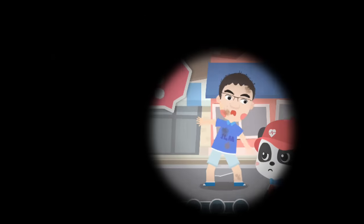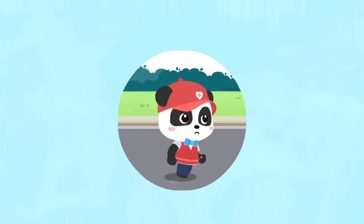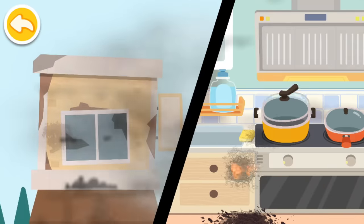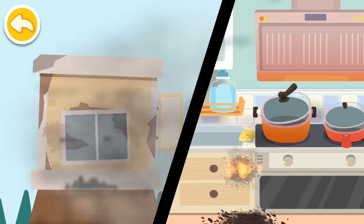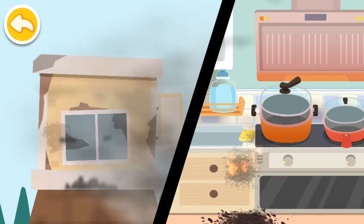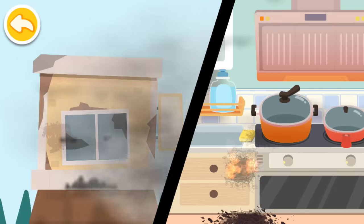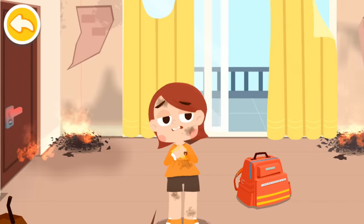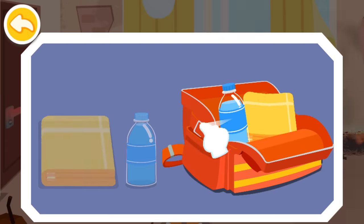It's on fire! When an earthquake strikes, natural gas pipelines are damaged. The leaking gas ignites due to the spark of the electrical appliance and starts a fire. What shall we do? Make a wet towel first.